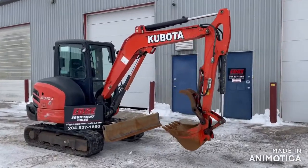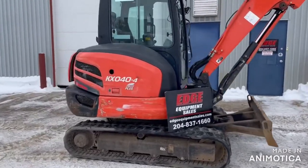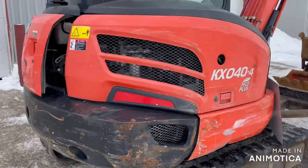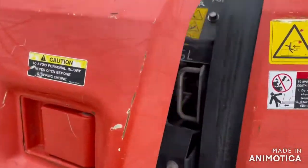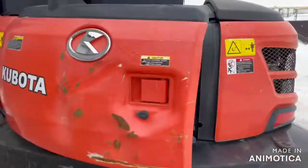This is a 2017 Kubota KX040-4 mini excavator. It's similar to Caterpillar, Bobcat, John Deere, and more. It's 51,900 Canadian dollars plus tax. It has an enclosed cab with heat and air conditioning.